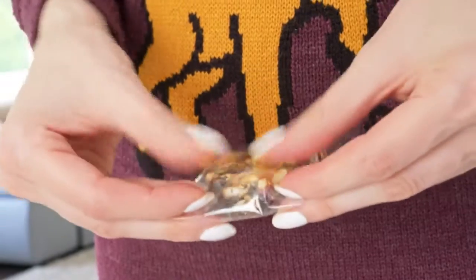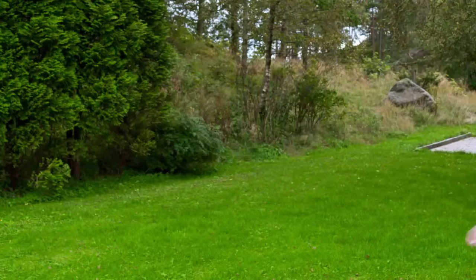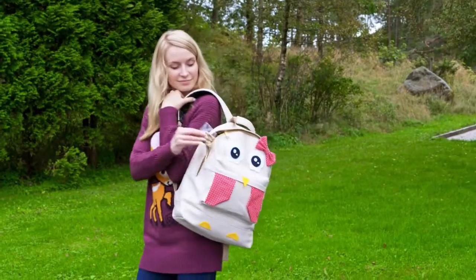Or you can put your bar in a little plastic bag and have it as a snack during the day. The granola bars that you buy in a shop are usually packed with sugar and other unhealthy stuff. With these homemade bars, you know what you put in, and you can always adjust the recipe to your liking.